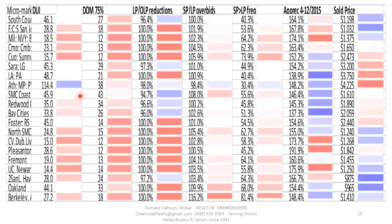This is a summary of what we went over. You can pick whatever micro market area you're interested in and see the conditions. You have DUI, which is days of unsold inventory, and days on market, the 75th percentile. Then there's the asking price at the time the offer is accepted compared to the original asking price, so 96.4 means the sellers took a 3.6% price reduction prior to getting that offer in. Then when the offers come in, they're getting 100% of what they're asking for on average.